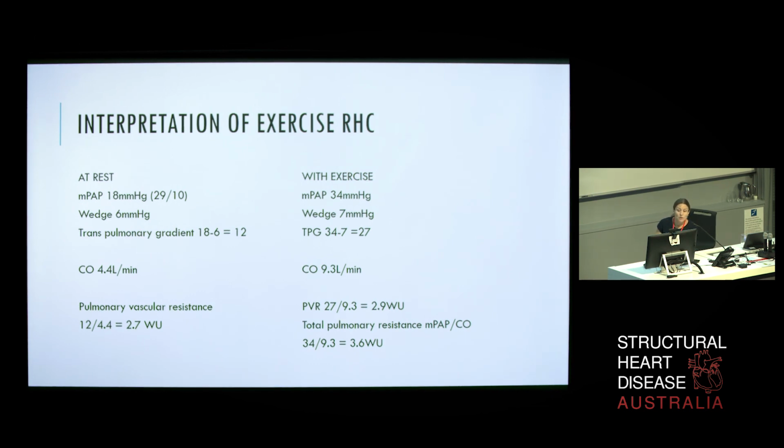And then the pulmonary vascular resistance, which is just that transpulmonary gradient divided by cardiac output, becomes 2.9, remembering 2 is normal, 3 is abnormal in a rested state. Then if we work out the total pulmonary resistance, which is a function of the mean pulmonary artery pressure and cardiac output, that comparison is actually elevated, more than 3. So it looks as though this patient has exercise pulmonary hypertension. We don't yet know what to do with these patients and we don't have the evidence, but we're getting more and more information. Certainly we need to follow these patients very closely.